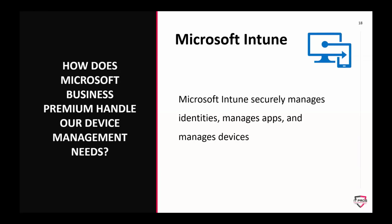But Microsoft Intune security manages identities, manages apps, and manages devices. So what Microsoft Entra is for your user ID or your user profile, Microsoft Intune is the same thing, but now for devices. And it allows you to manage devices. It allows you to automate installation of applications. So for some business owners, this may not mean a lot. For some of the IT folks on the call, IT managers and IT directors, this is meaningful because it's a solution where you can actually be able to manage effectively all the devices that you're responsible for maintaining and securing.